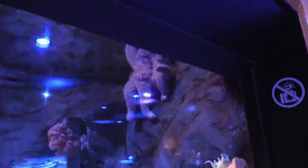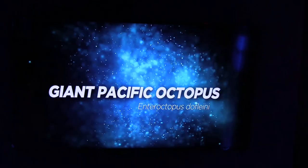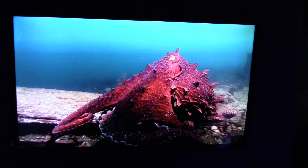There he is up near the top. I apologize for the reflection. And the plumose anemone. It's so cool looking. You'll see exactly what it looks like. Little giant suction cups. That's what they look like.